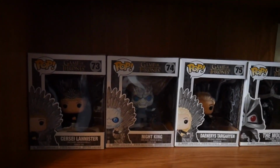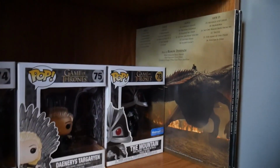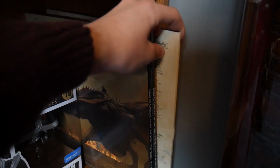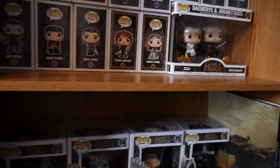And then we have the Throne ones. I do have all the other ones. They're just in the closet. And then the Mountain, which looks so sick. I don't even know how to get rid of that one either. And then I have the Season 7 and Season 8 vinyls in here. And then I have the Half Moon Walking Dead vinyl right there that came in the supply drop box. So that's really it for the Game of Thrones section. I don't have too much. Oh, almost forgot to show off the Lucille right there.